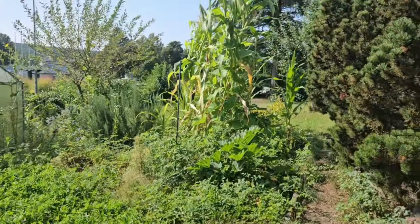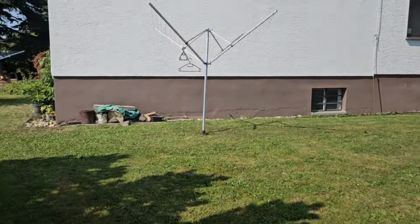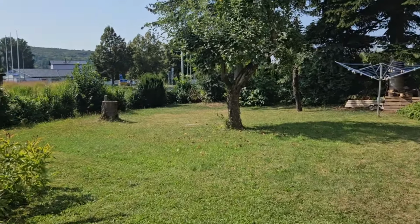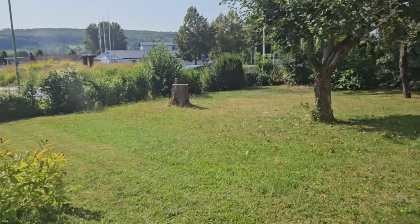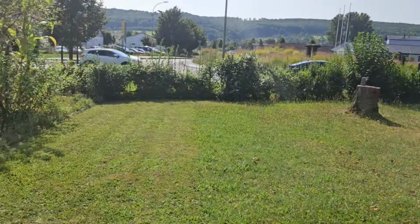So guys, yeah, still now we don't know, okay, whether we have to leave this place or stay, because it's not finalized. So many people are coming and checking the house, but still not sure who is going to buy the house. So this is all for today.